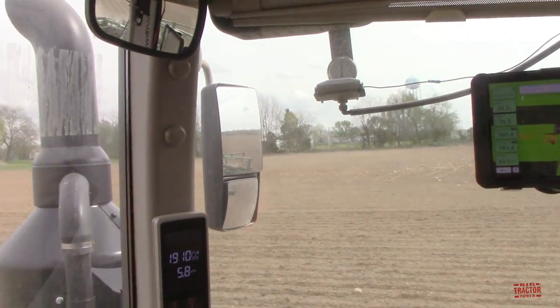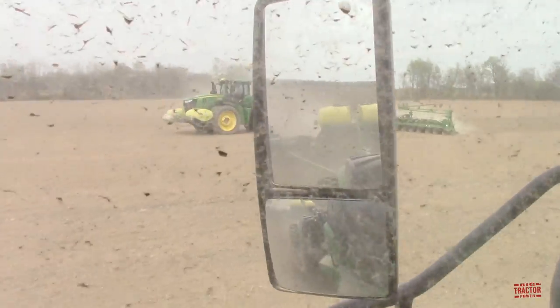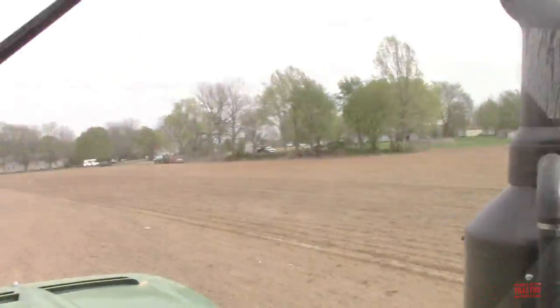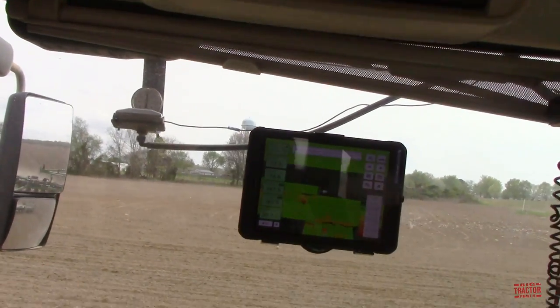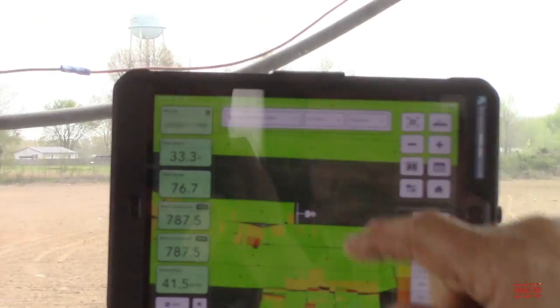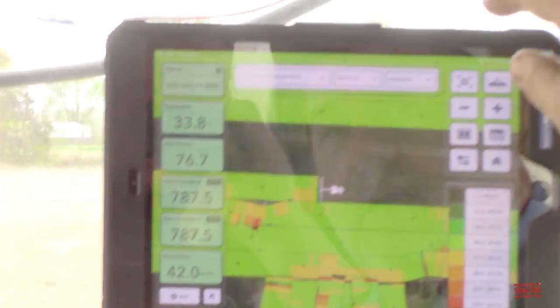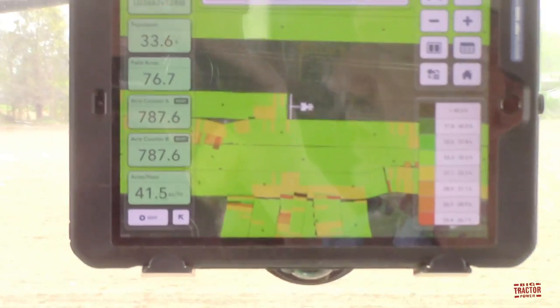Sure. And I can look out the window here. We've got the other planter right next to us running. And does that tractor then, where he's also mapped, show up on that screen? That's him right there. Okay. It's a little slower on the Climate. It may take a pass or two, a few minutes longer.